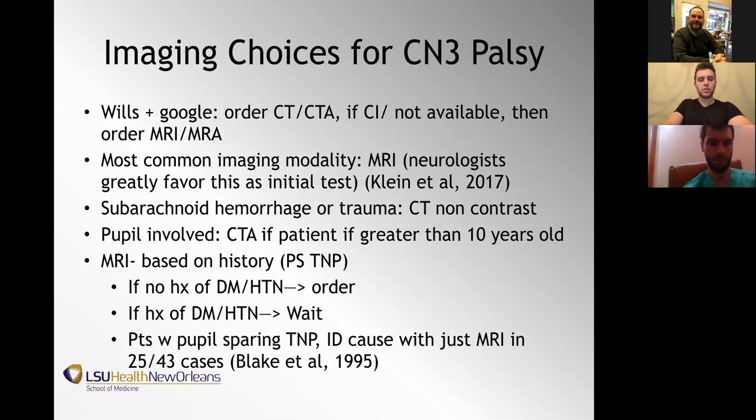And in one study by Blake in 1995, they actually just did an MRI on 43 consecutive cases of third nerve palsies, and they were able to find the cause in 25 of 43 cases. So it is a useful test regardless, but in terms of saving money and being cost effective, you should hesitate if you are pretty sure it's a microvascular ischemia.